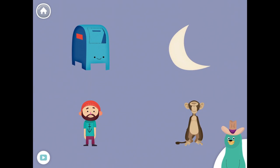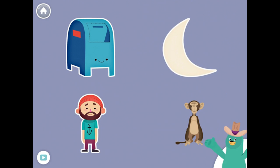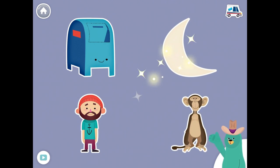All of these things start with the M sound. Tap them all and listen to the M sound at the beginning. Mailbox. Moon. Man. Monkey. Cool beans!